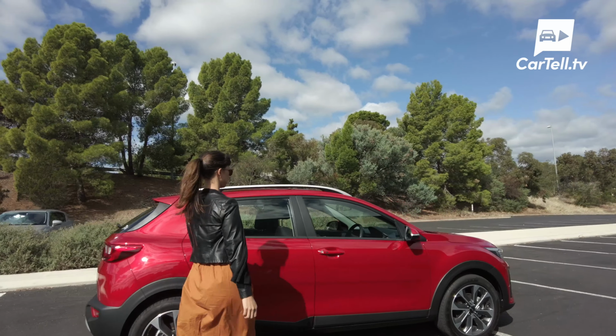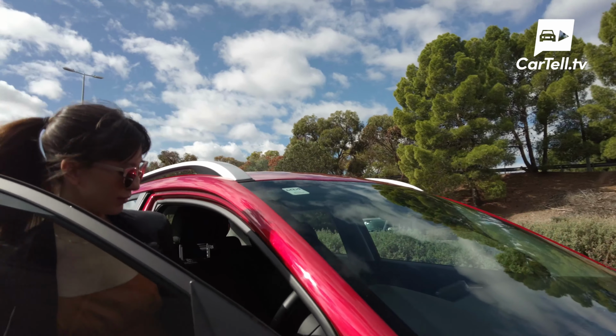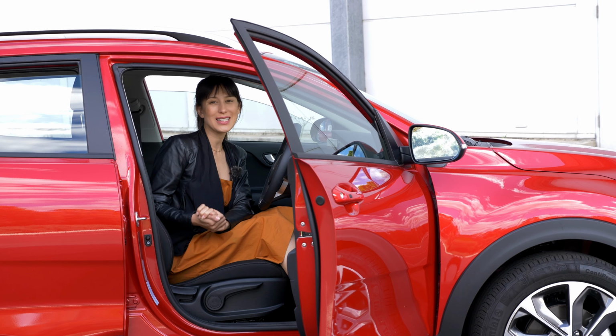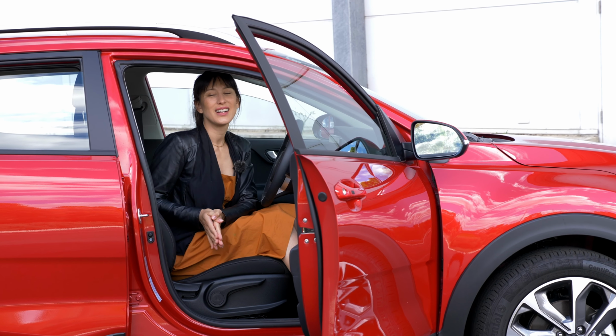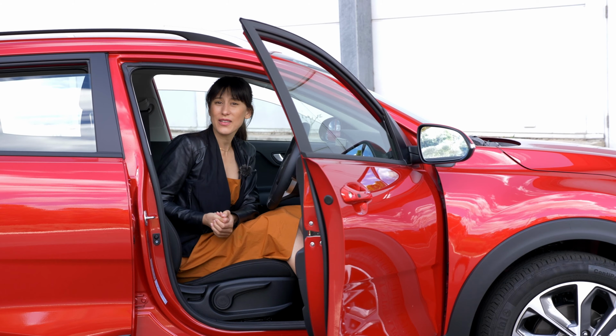If you need a small car and you are hard limited to a certain budget, get the Stonic Sport. It is good enough. If you can afford a bit more, I would get the GT-Line. That powertrain is well worth it. But if you can afford just a little bit more than that, I would definitely get the Seltos. But the issue, again, is that availability.